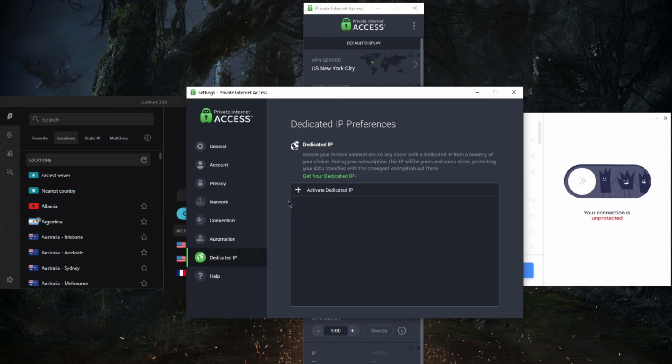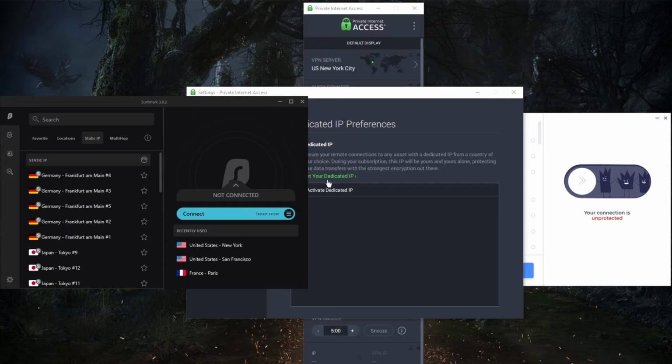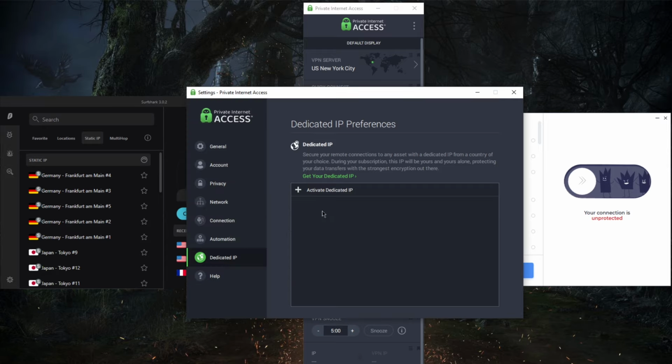You don't really have any set or public dedicated IPs. You only have the option of getting your own dedicated IP, which will, of course, cost you quite a bit more. So that'll be it for Private Internet Access.